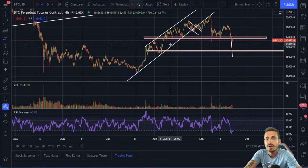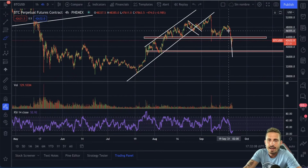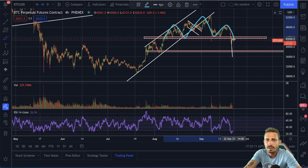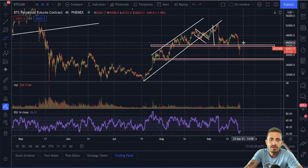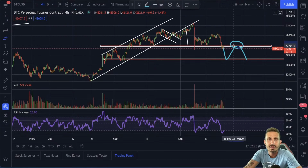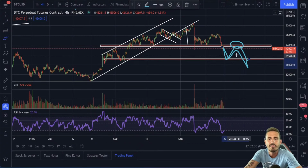So this is the moment. Remember, we do see a lot of fake outs. We do see a lot of volatility. The measured move of this head and shoulders is coming all the way down to 36k, like Coins Kid says. Now it is very, very possible, if we do see high volume still continue to the downside, if we have a retracement, this might be a nice shorting opportunity. I do see us coming to potentially lower levels.